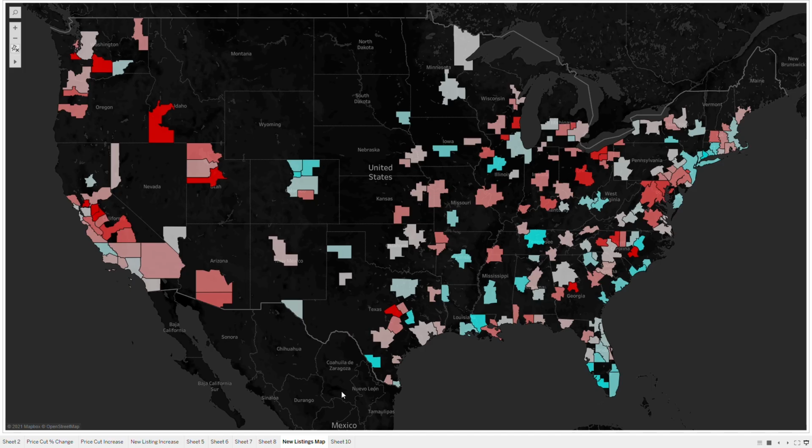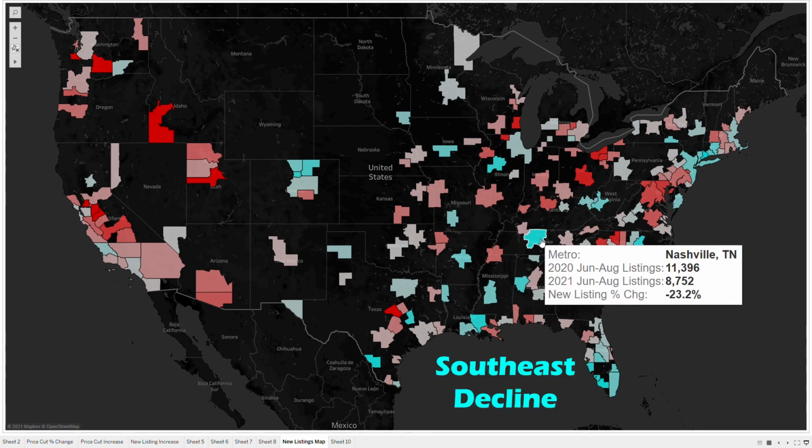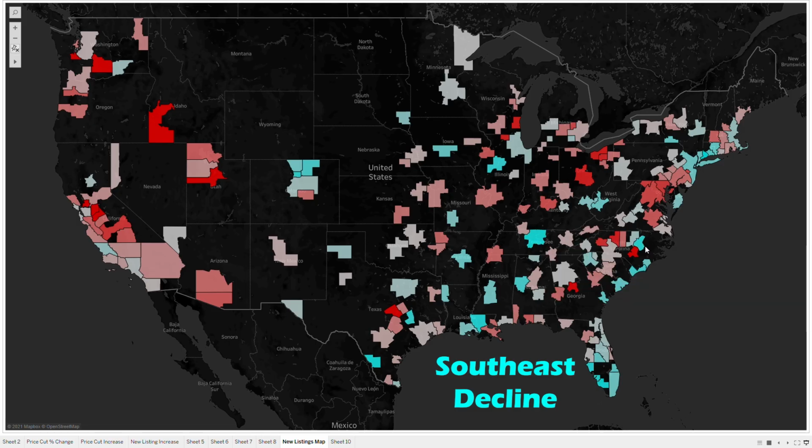If we zoom over to the southeast, we can see it's the exact opposite in the southeast right now. A place like Nashville has had a 23% decline in new listings over the last year. Raleigh has had a 20% decline. Charleston's had a 10% decline.